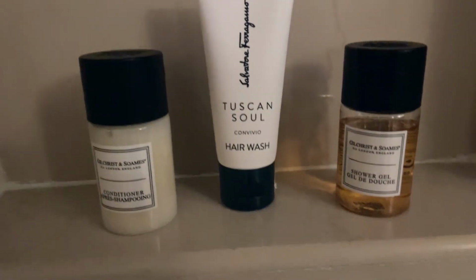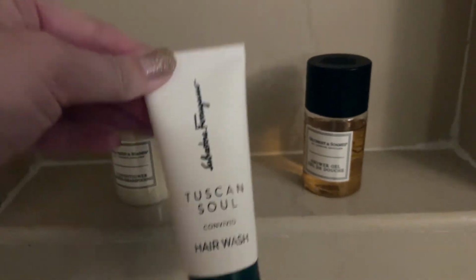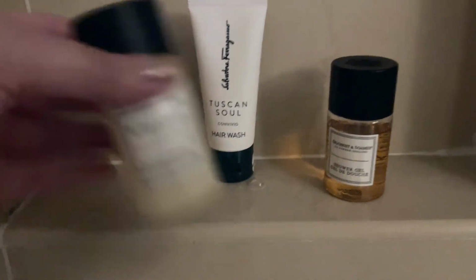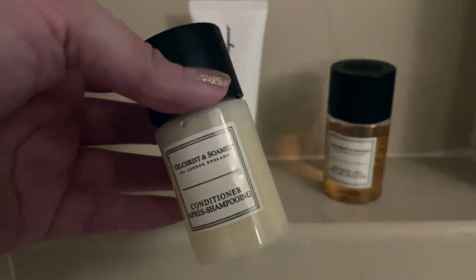The water pressure and temperature was really nice. No issues there at all. And in the shower, you got conditioner, shampoo, and shower gel. Funnily, some of the products were Salvatore Ferragamo, like the body lotion also is. And then other products are this brand Gilchrist and Soames.